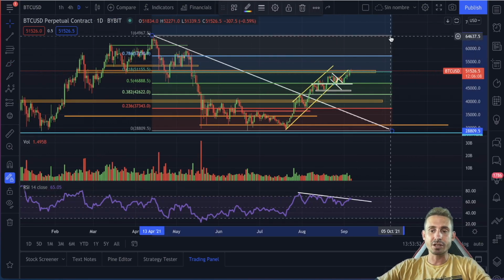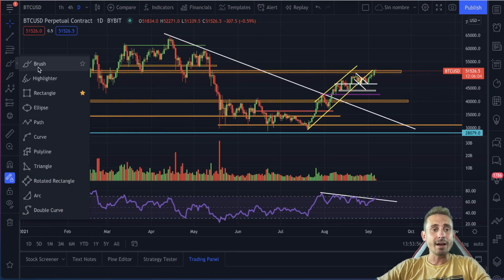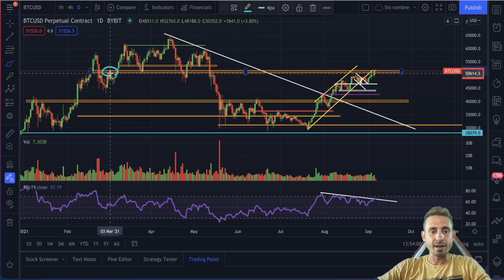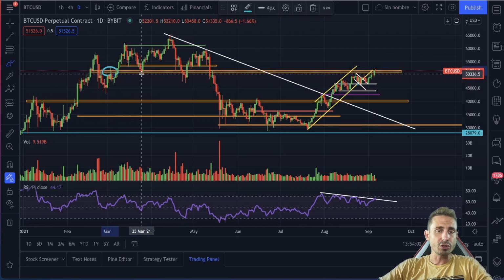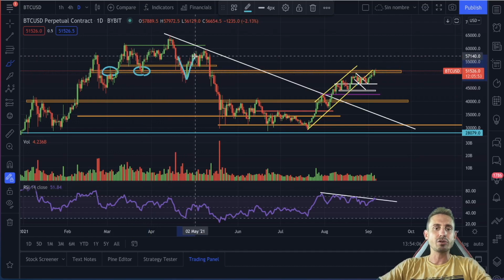If this happens, this means that we have successfully broken this major resistance zone, which is the $51,000 to $52,000 range. Now, let me just get the Fibonacci retracement out of the way and show you here on the daily how this level is very important. It's been a major resistance zone right over here at the beginning of March. Also in late March, it's been a heavy support. We just wicked below it and came straight back up.